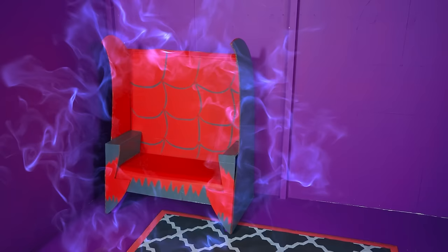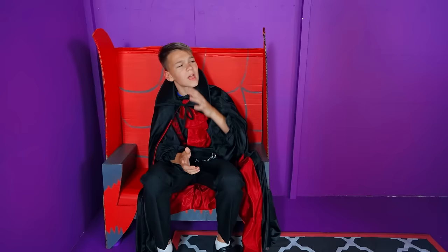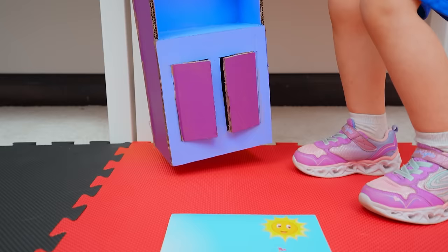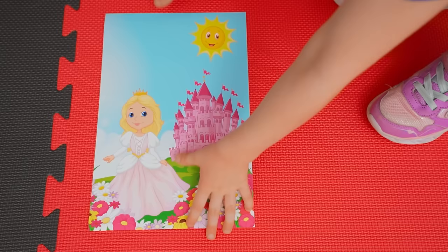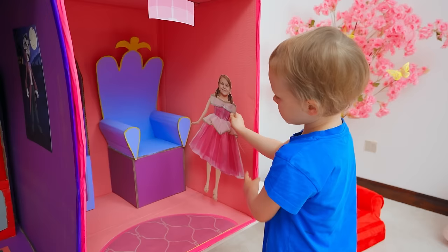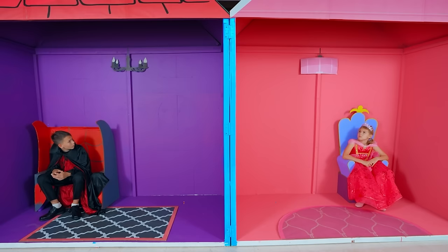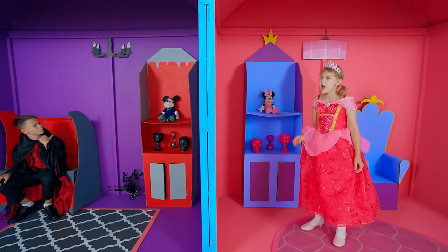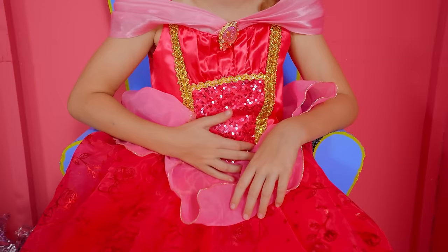Oh, cool. At least I have something to sit on. Thank you, thank you. I'm so glad I got a chair too. It's a bit dark for my taste, but I think I can handle it. I'm hungry. I hope I can find something tasty here.